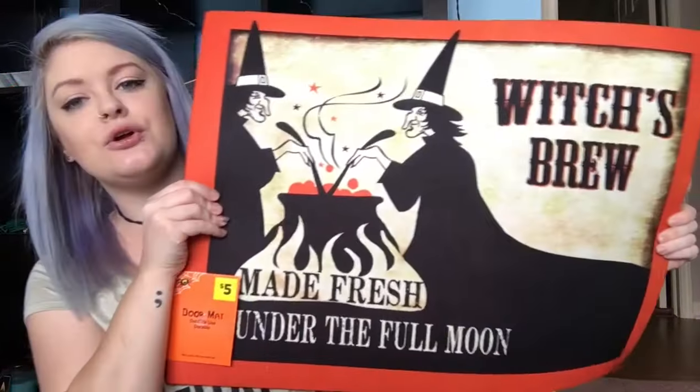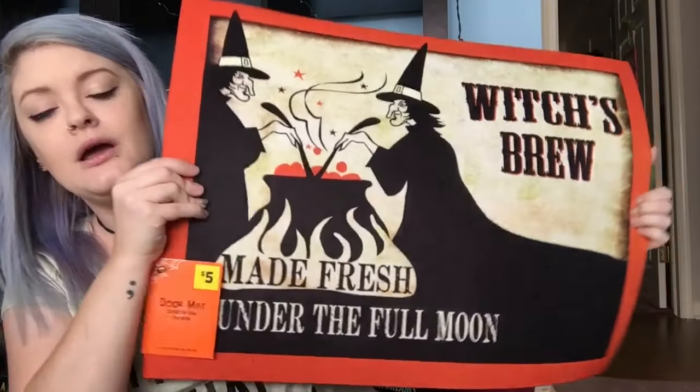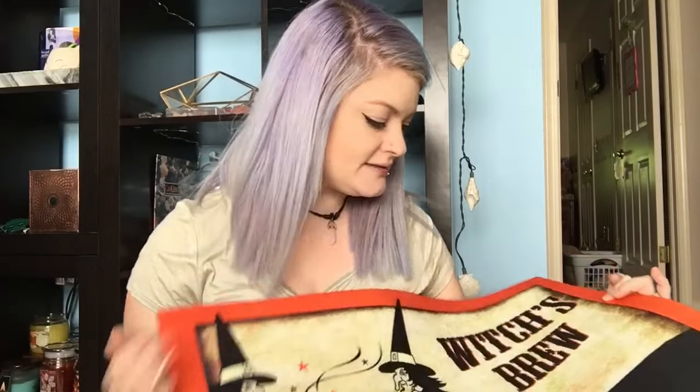And I got a front doormat. So give me a second. Let me pull it out of the bag. Ooh. Whoa. It says, "Witch's Brew, made fresh under the full moon." Thought it was really cute, only $5, really thick, and it seems like it'll last a couple years, so I'm excited about that. It's not like one of the thin ones at the Dollar Tree that will probably only last you the night of your Halloween party. So I picked up one of those. They had like five different ones to choose from, but that was the one that caught my eye the most.